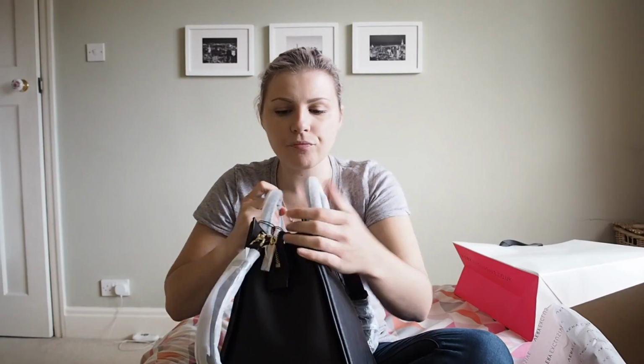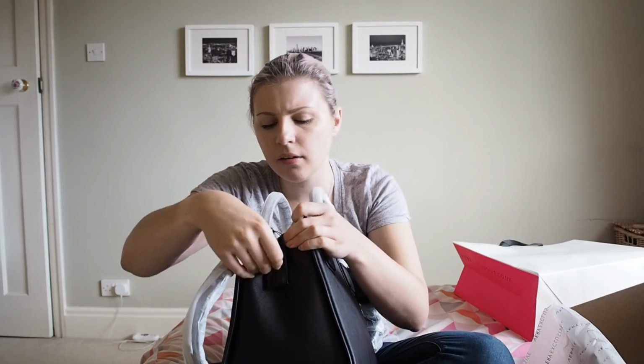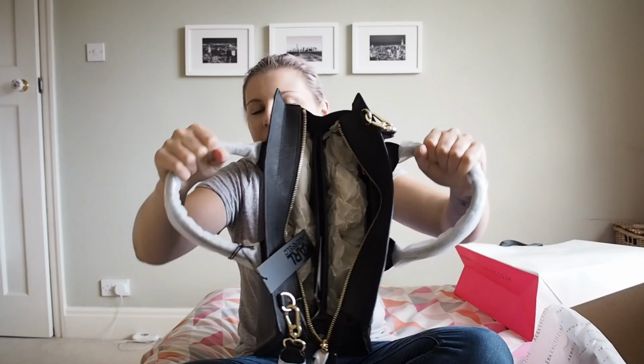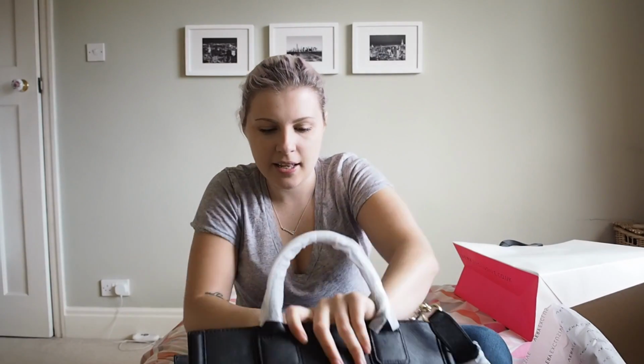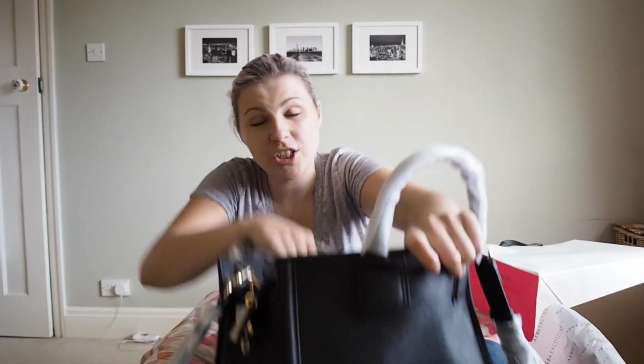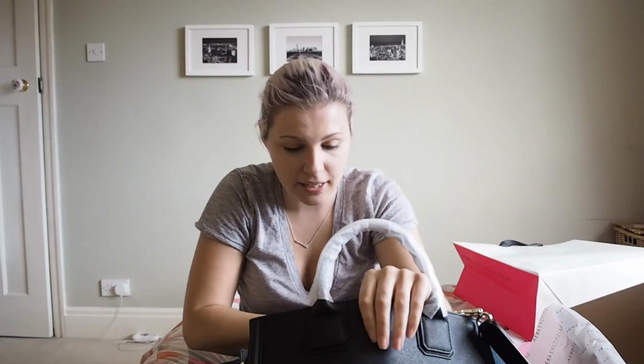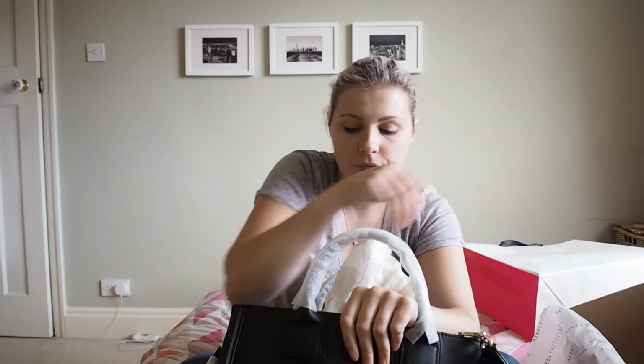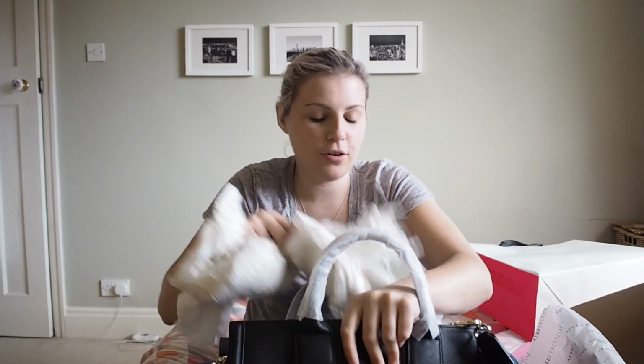Another thing, does this unzip any further? Okay, a little bit. It's really quite tight, the opening, and you have to really pull it apart to get into it, which could be annoying. So take the stuffing out. Oh my goodness.